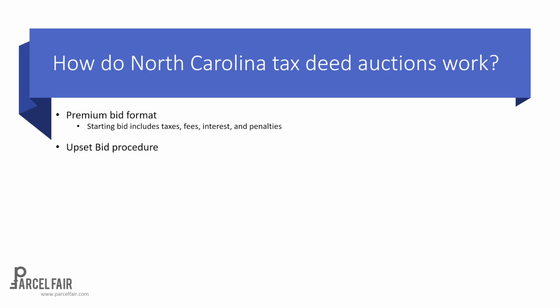And in addition to that premium bid format, once the auction has closed, there's this really interesting piece in North Carolina called the upset bid. This is a procedure that lets people come back and buy a property. An investor can pick it up after the auction is complete. So let's talk about how that works.